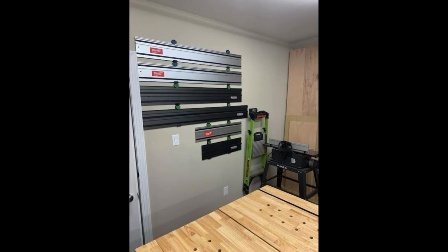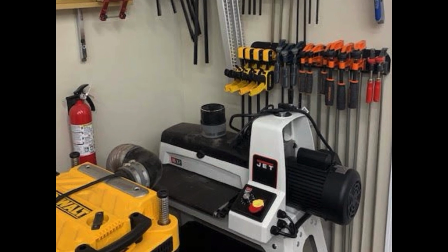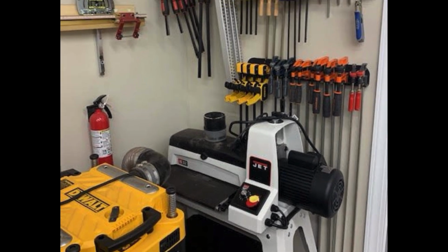He's also got a Little Giant ladder. That's probably my favorite brand of ladders typically. Next picture over here, he's got a Jet. I don't know if that's a sander, it looks like, maybe, where you can run it through, possibly.